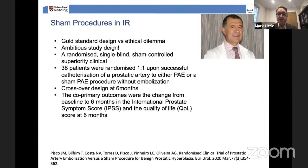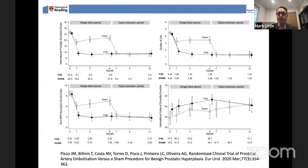This was a randomized, single-blind, sham-controlled superiority trial where they randomized 38 patients using a 1-to-1 ratio, and there was a crossover design at 6 months. What that means is that patients in the sham arm crossed over to the PAE arm at 6 months. These graphs are phenomenal, because they show statistical significance in all of the outcome measures for PAE versus the sham procedure, and then with the sham procedure crossed over, they got better as well.